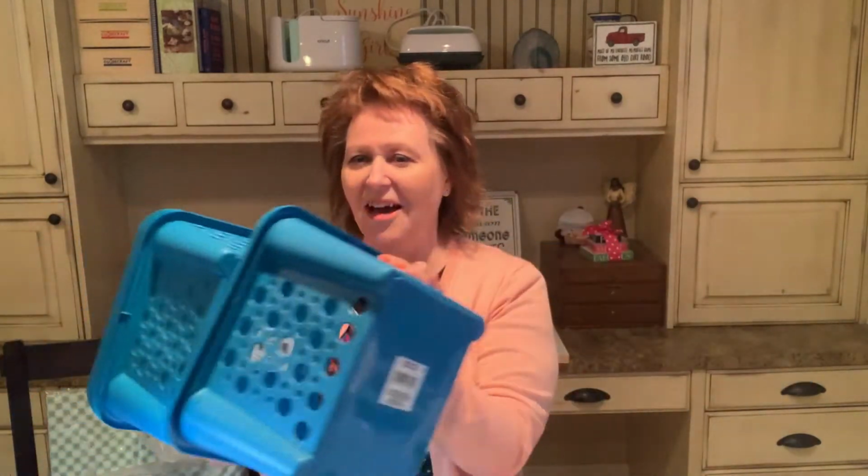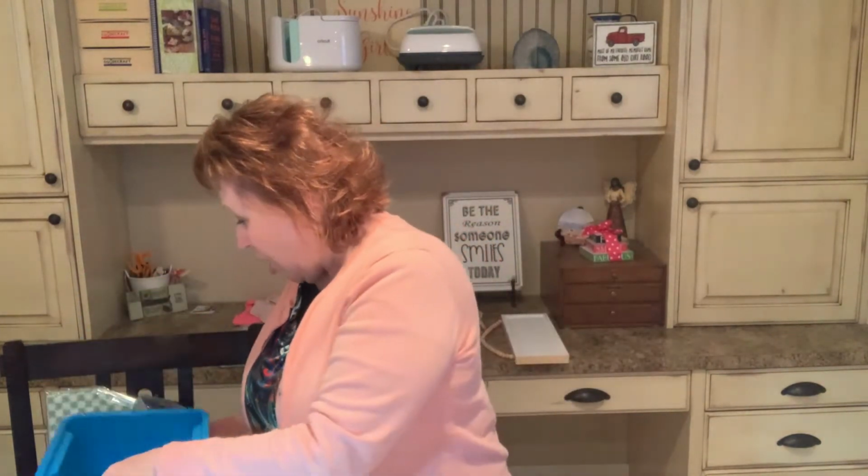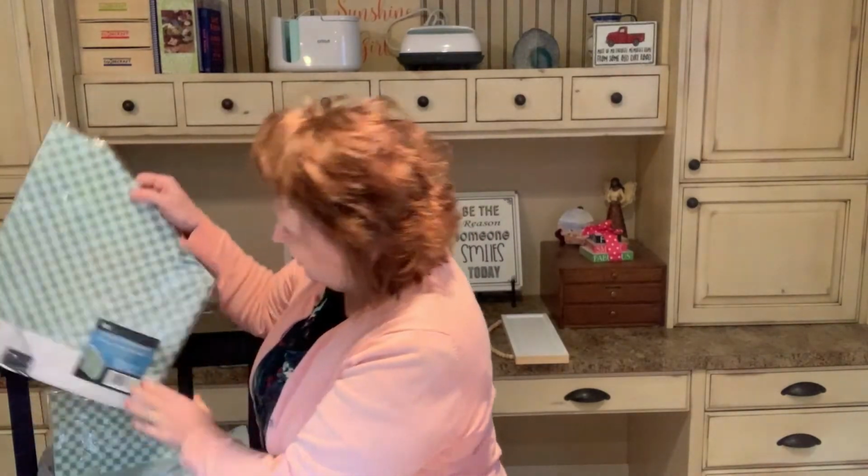And then for an organization project that I have going on in my house, I just got some of these bins. Not wild about the color, and so I'm going to be doing those over and be the way I want them. And so those are my, oh, and I found one more dollar store find, and that's these, and they're a color that I love.